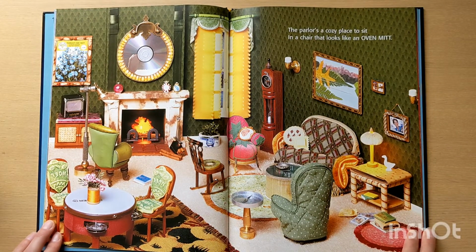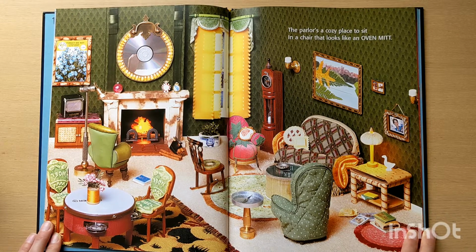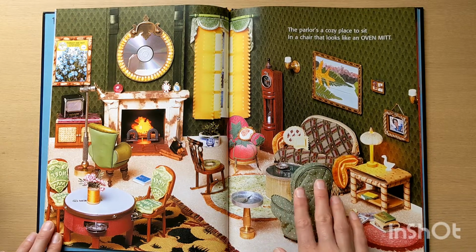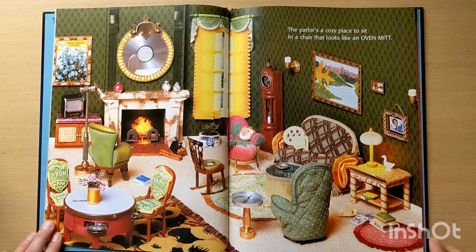The parlor is a cozy place to sit in a chair that looks like an oven mitt. You can pause the video now and check it out. There's that oven mitt chair, sometimes also known as a pot holder. See, it's shaped like a hand.